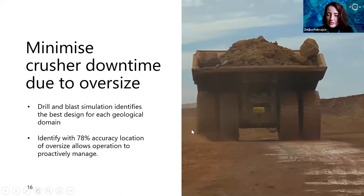This is an actual picture from site. So MAXTA suggested that the region that this material came from would have oversize. About 3 days after this algorithm was deployed to site, they managed to take a couple of pictures of what Petra's MAXTA suggested would be a problematic area. And lo and behold, there are the rocks that would have blocked the crusher once they were received at the processing plant.